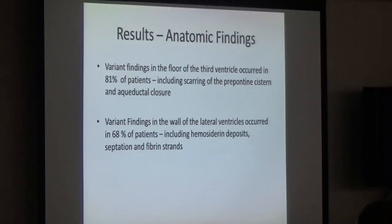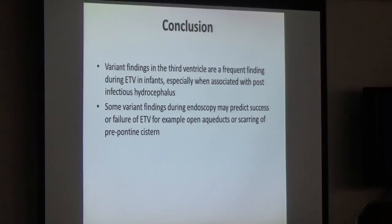What we think is that variant findings are common and frequent, especially because of the post-infectious etiology. And we think that some variant findings during endoscopy are predictive of success or failure of the procedure. The most important findings would probably be closed aqueducts or prepontine cistern scarring, which are strong indicators for failure of the procedure. Thank you.